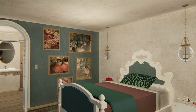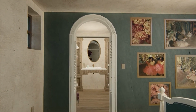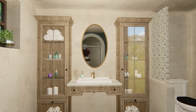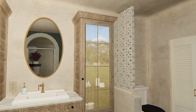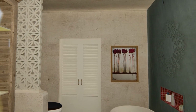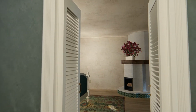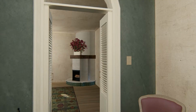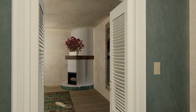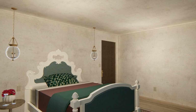There are also two small windows in the same areas we observed them on the outside. The room's divided into two spaces, the bedroom area and the bathroom, which also has a closet. You'll notice the fireplace in the corner where we previously pointed out the chimney on the exterior of the home.